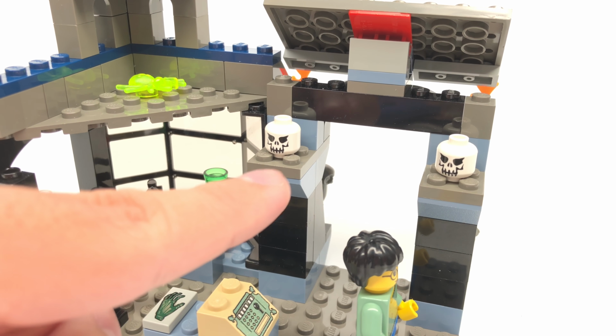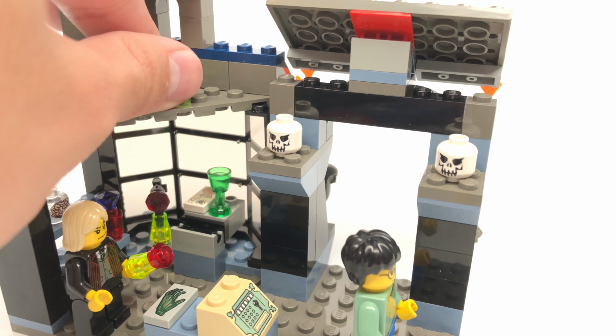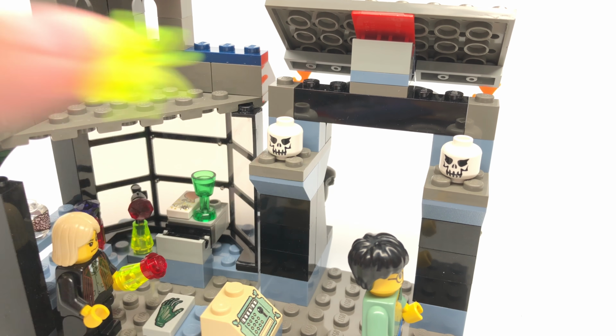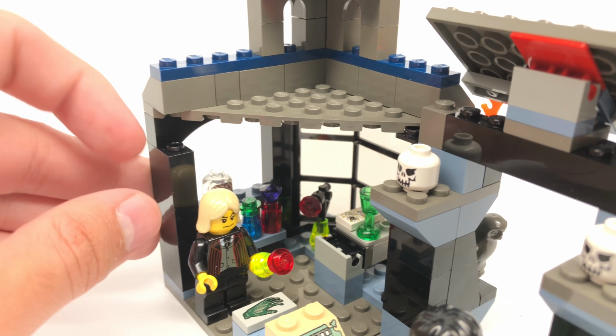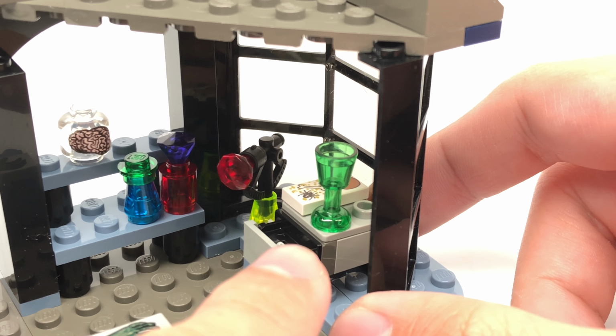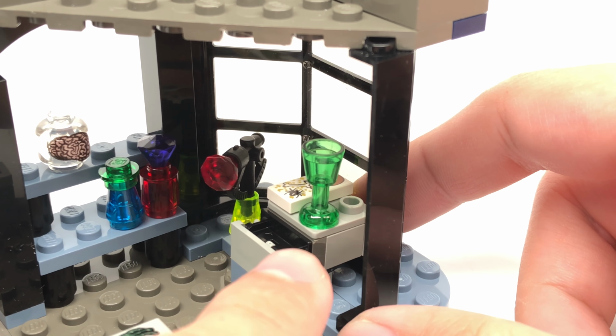There's also two skulls up top, a translucent lime green spider, which is the older spider mold, which is now retired from my understanding. We have this little telescope at the end right here, which seems to be attached by a sextant piece. Also, there's this chalice piece in a translucent green, which is pretty hard to get in that color. I like getting it with that.